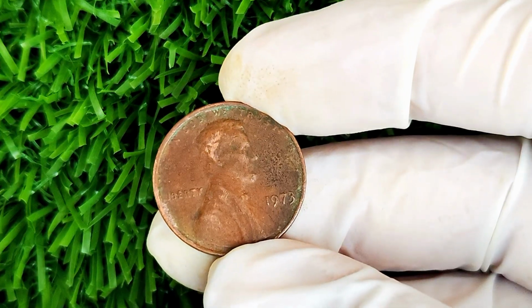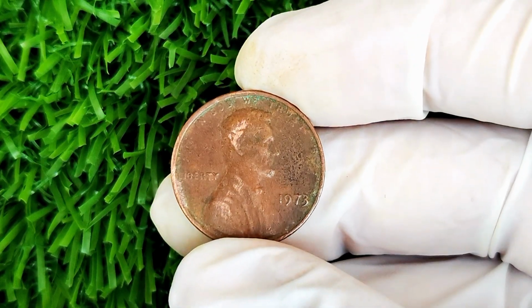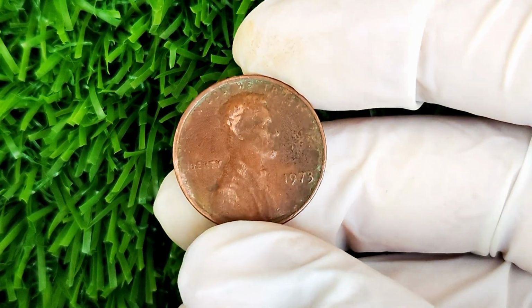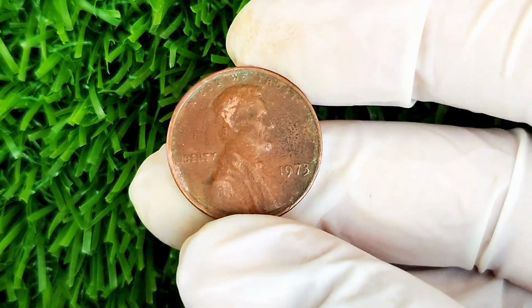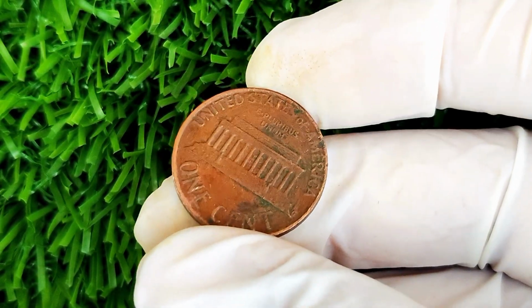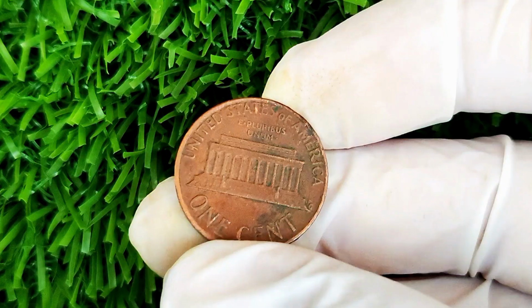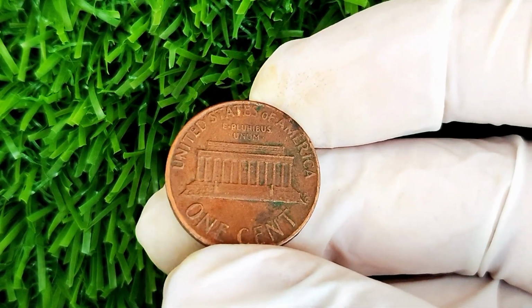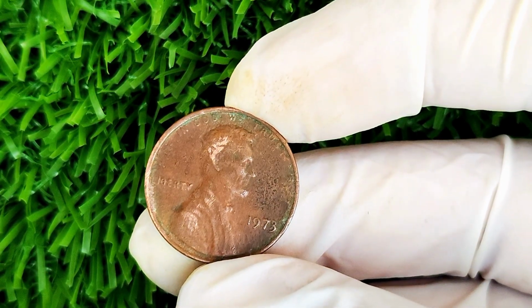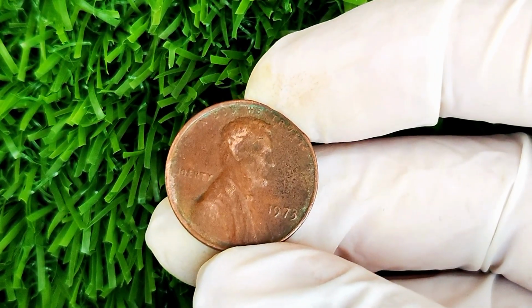Most people miss it. They see the date, they flip the coin, and they move on. But the absence of a mint mark is everything. It's what separates a penny worth 1 cent from a penny worth a mansion. Dealers were shocked. Collectors couldn't believe it. Imagine sitting at your kitchen table, dumping out a jar of pennies, and realizing that one coin, just one, was enough to pay off your mortgage, buy a new car, and still leave you with money to spare. That's the dream. That's the thrill of coin collecting.